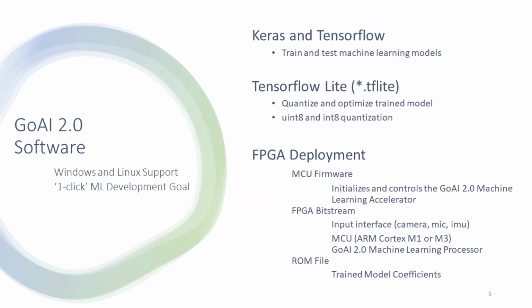And then in terms of FPGA deployment, we have software tools that target Windows and Linux. Basically, we run some scripts on the TensorFlow Lite file to generate 3 output files. The first output file is an MCU firmware file. What this does is it initializes and controls the machine learning processor. The second file is the FPGA bitstream itself. This defines the input interface, whether it be a camera, microphone, or an IMU. It also instantiates the microcontroller, and then it also instantiates the GoAI 2.0 machine learning processor. The third file is a ROM or flash file that's stored in SPI Flash that actually has the coefficients for each layer of the model.